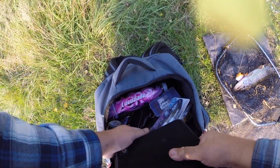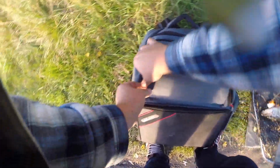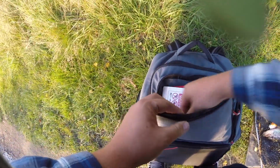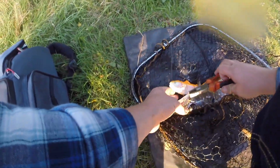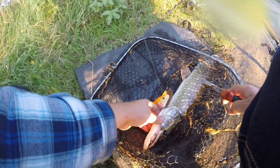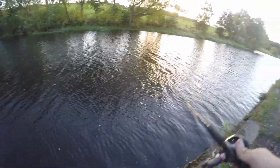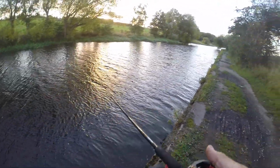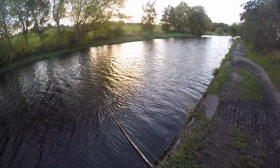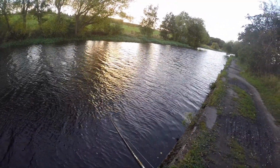On my way back now. Got about half a mile of canal to cover. And yeah, still catching, so that's good. Let's look out of him. Well, camera died as expected. That was pike number 6, so not bad going.